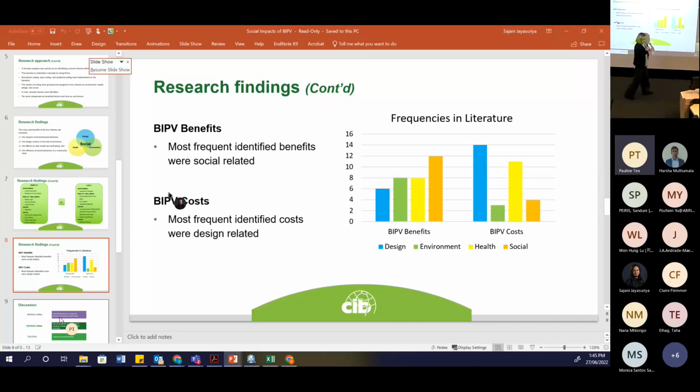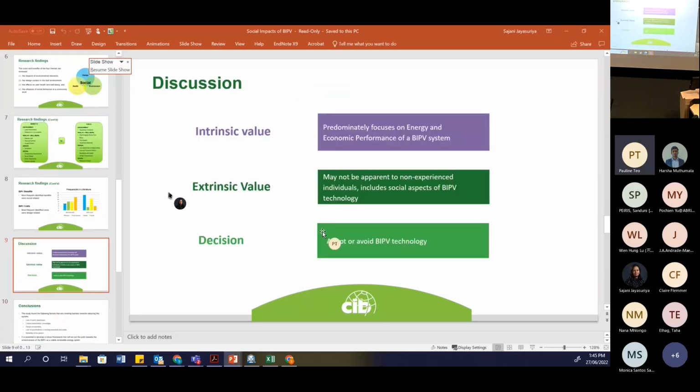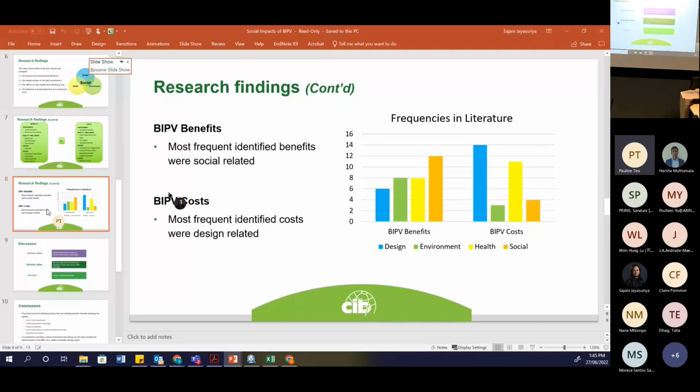So in this slide, I've just summarized. Sajani did the slides and they're very beautiful. This is the chart that was produced from the frequencies in the literature. Based on the chart, the most frequently identified benefits were social related. And for cost, we find that design related had the most frequencies in the literature.